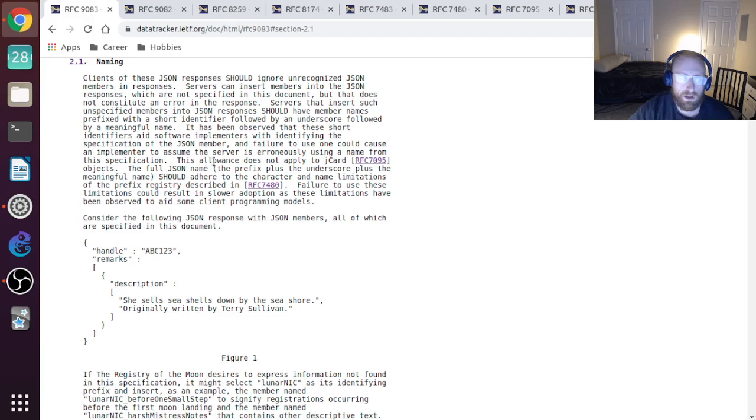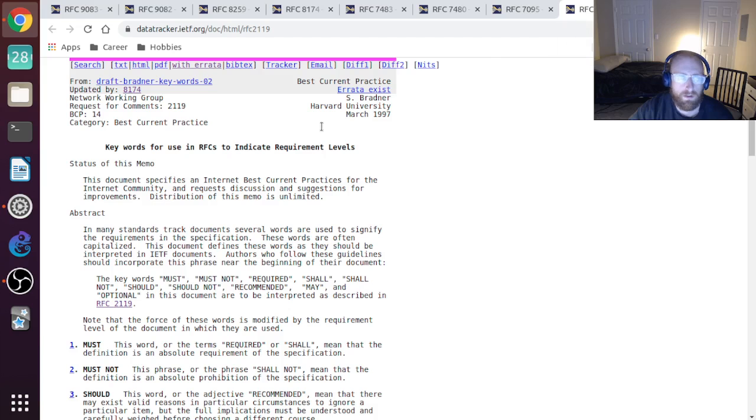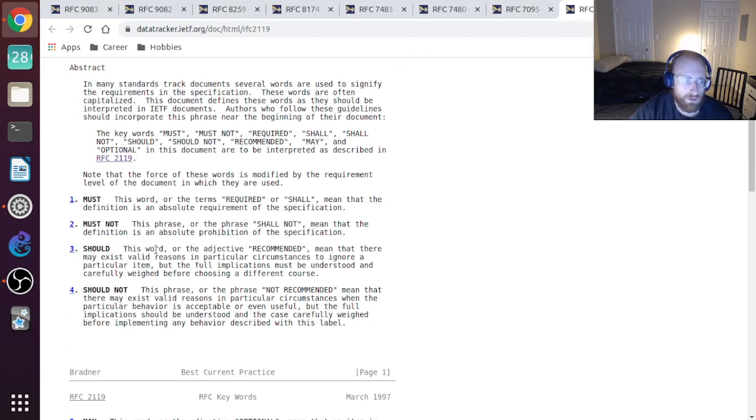The full JSON name, the prefix plus the underscore plus the meaningful name, should, in capital letters, so this means the RFC definition should, adhere to the character and name limitations of the prefix registry described in RFC 7480, which is here. And we can look at that definition of should. This word or the adjective recommended mean that there may exist valid reasons in particular circumstances to ignore a particular item, but the full implications must be understood and carefully weighed before choosing a different course.